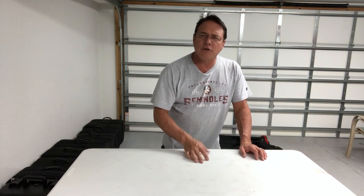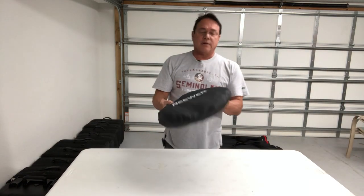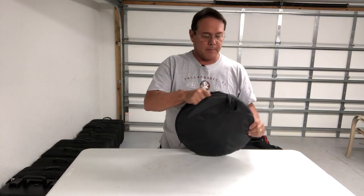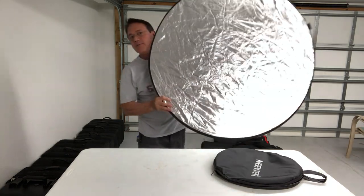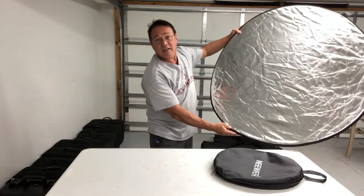Something I probably should have covered during lighting is good reflectors. Good reflectors come in handy. These are made by Neewer, and it's actually a 5-in-1, so it's a pretty good system. So it folds up. So you've got a black reflector, you've got a silver, which you can see how much I can reflect, and it's just like adding light.